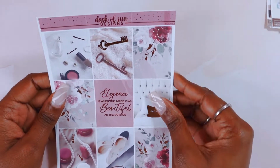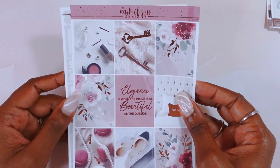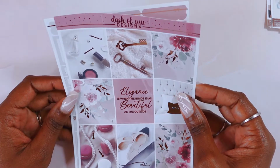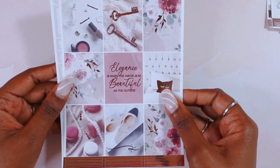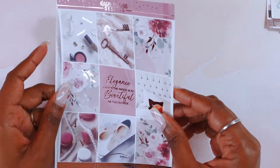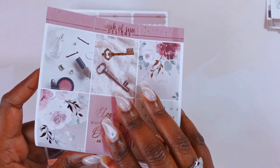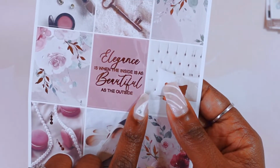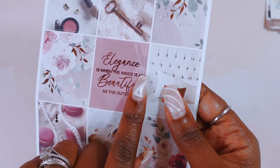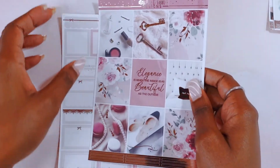And then the last kit that I picked up from Dash of Sun is actually called Elegance. And I love the pink vibe. So I went ahead and picked it up in rose gold. And I love the format. Elegance is when the inside is as beautiful as the outside. So it is cut a little weird here, like with the full box, I can tell. I don't know if you guys can tell, but a little piece of the S is cut off, but it doesn't bother me. So I'm super, super excited to try this.